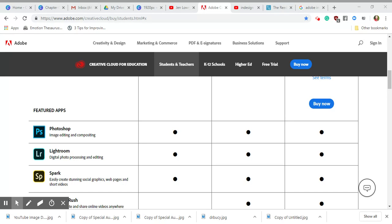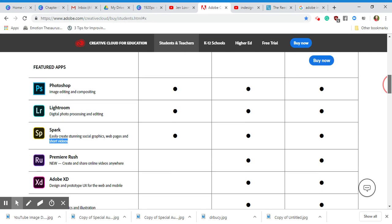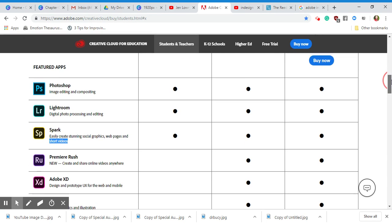So I already have an Adobe account because I use Adobe for school. And you see Spark? Adobe Spark is super easy to use. And I want you to notice that it says you can create short videos. If we're looking at creating videos and trailers, book trailers, Adobe Spark, I would highly suggest. Well, if I get this $19.99 a month, look at all of the things that I get with it.